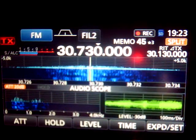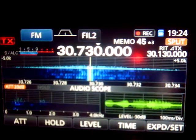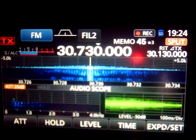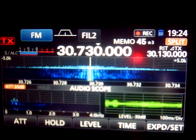I did not have a DMR radio for my hotspot, and I figured it's about time to get back to it. Now I got DMR and D-Star. No Fusion, though. Now I got to get a Fusion radio.